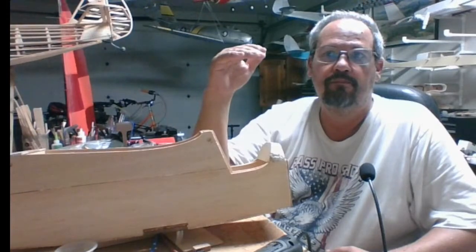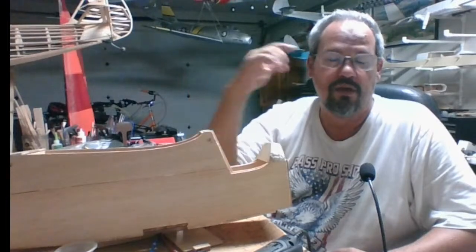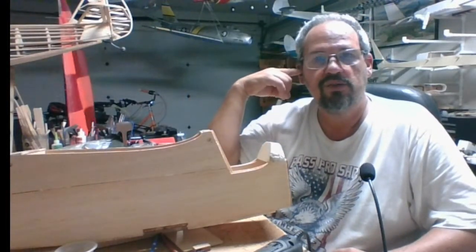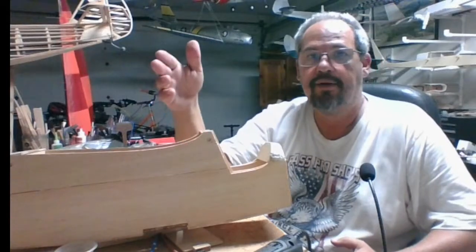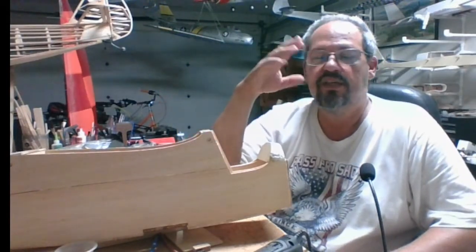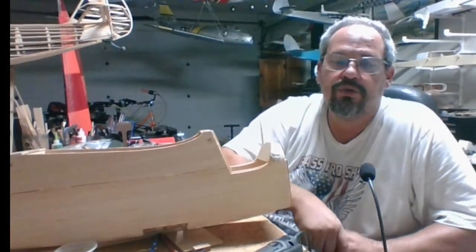The D, C, and B models, and then the G and F models were also used in the Korean War, the night version, which was the night fighter version, along with the Tiger Cat, which was the F-7 Tiger Cat. But the B-26 was never used again after World War II ended.